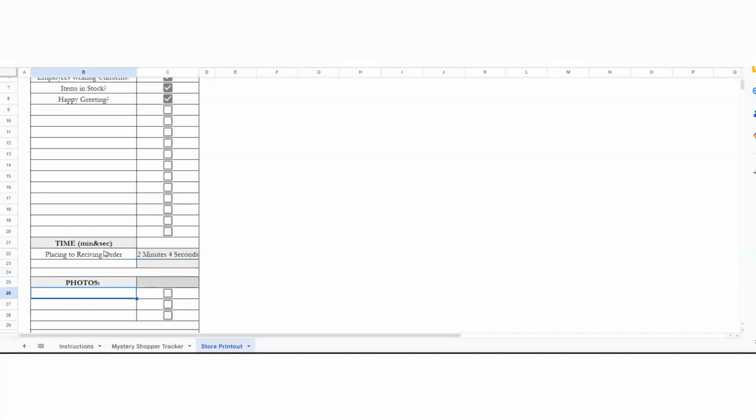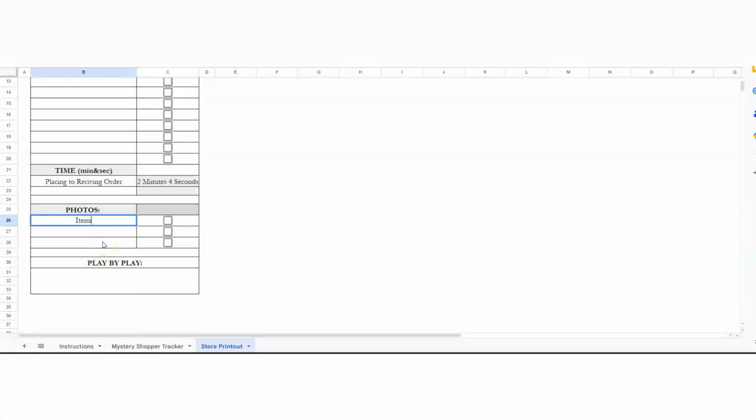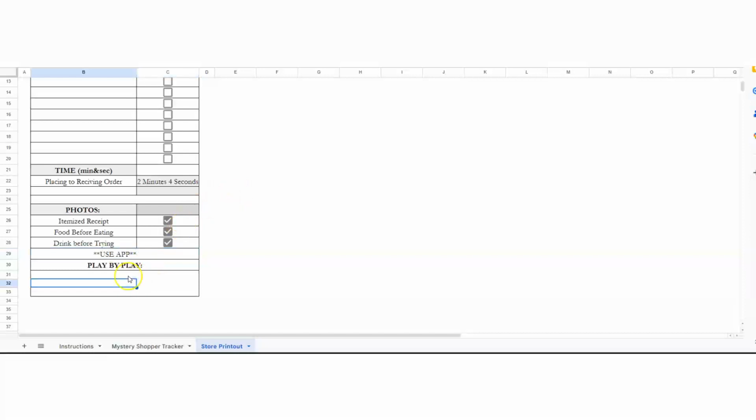And then sometimes there are photos that you have to take of the itemized receipt, food before eating, drink for trying, and then did I take these. Sometimes I put a note here and say use the app, because there's an app, and sometimes you have to take a picture with the date and time, so it just helps remind me. And then a play-by-play, sometimes if you need to take notes and say when I arrived I was greeted with a smile, etc. And so that way you can take your quick notes.